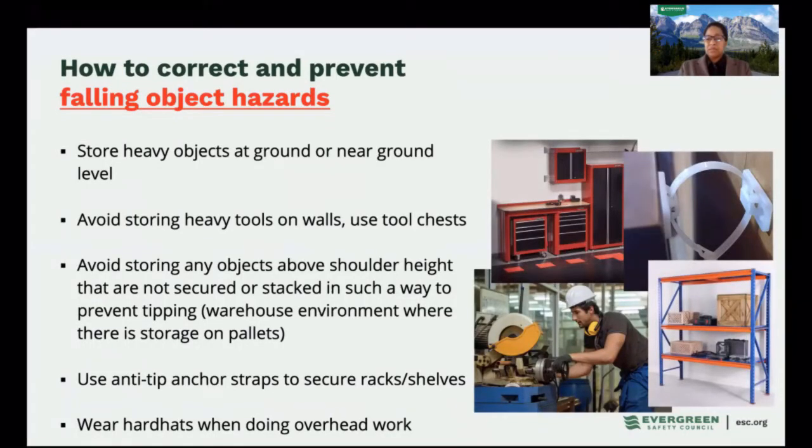And so here I'm thinking about the warehouse environment. As in most warehouses, it's impossible not to stock products above shoulder height. And so if you are stacking products above shoulder height, you just want to make sure that they're stacked safely in such a way that they're not going to tip over. And so you want to use anti-tip anchor straps to secure your racks and your shelving.